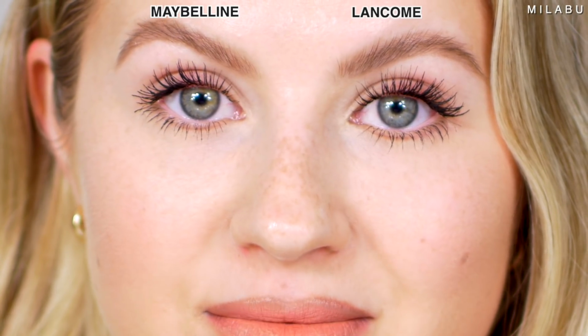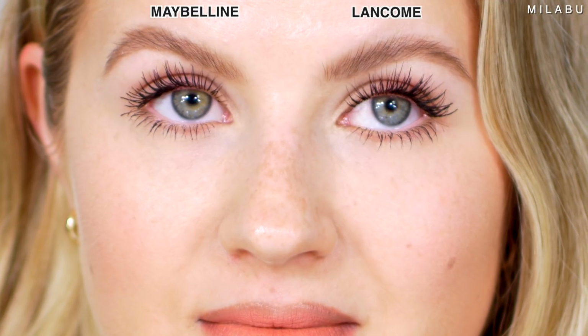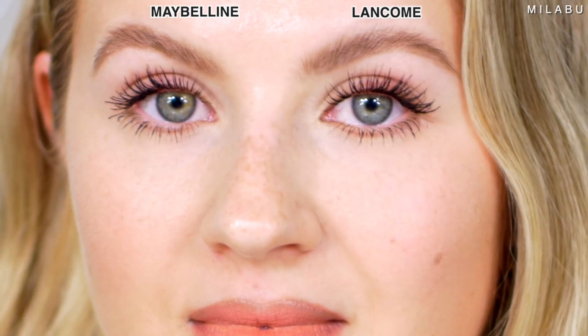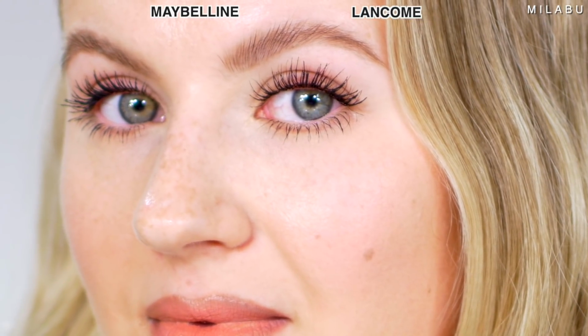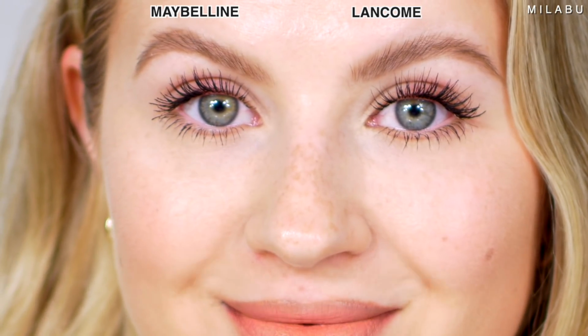Personally, looking at my lashes, I think they look very similar and even enough where if I told you I used one mascara, you would believe me. Otherwise, I think they look very similar. They applied very similar. Now let's see what the wear time is and how they wear throughout the day. Let's go on with our day and see how these mascaras perform one-to-one.